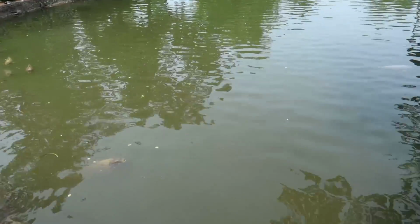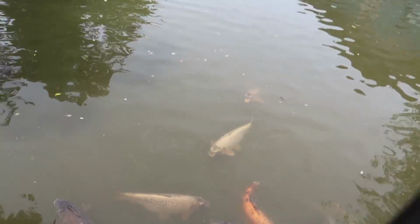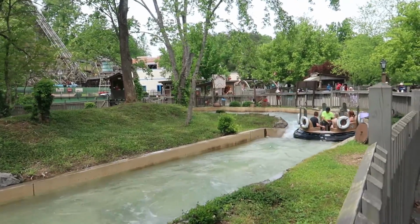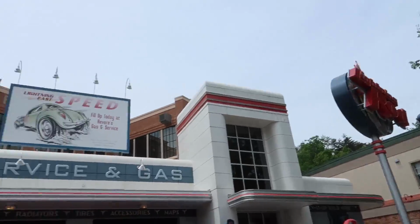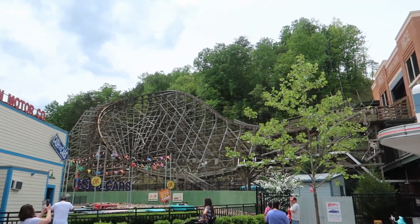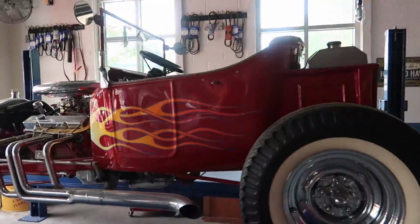Oh, we got the big koi in here. Look at them. Those are monsters. They're like, please, my child. There it is, a water ride. Smoky Mountain River Rampage. They said you will definitely get wet on this one. Here it is, the last one. Time to go ride Lightning Rod. Just going through the main line. Got a lot of cool cars in here.